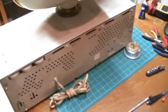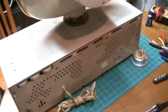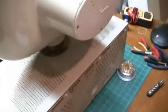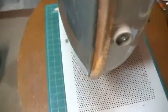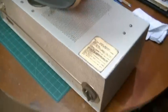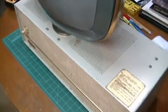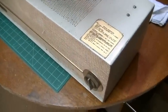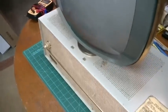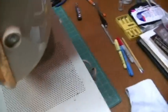So I'm sure this set has quite a few hours on it, and it will be a later project. It's not a priority, but it is a transformer set, and the picture tube does test okay on this. And these 17-inch tubes were, I think, more reliable than the 21 inches at the time. So anyway, eventually I will get to this one and get it cleaned up and get it restored and working correctly.